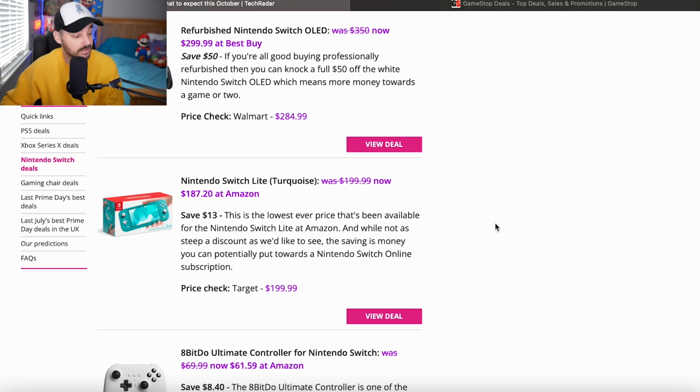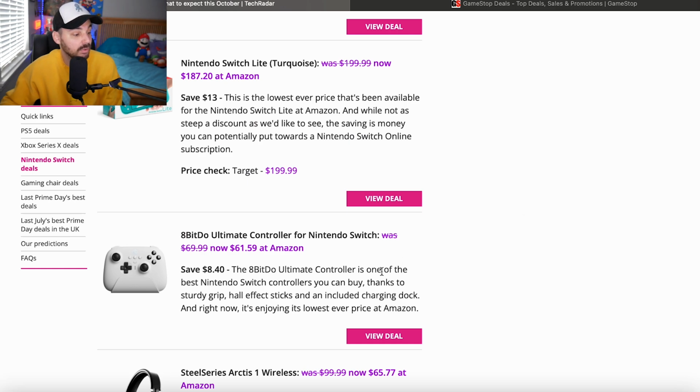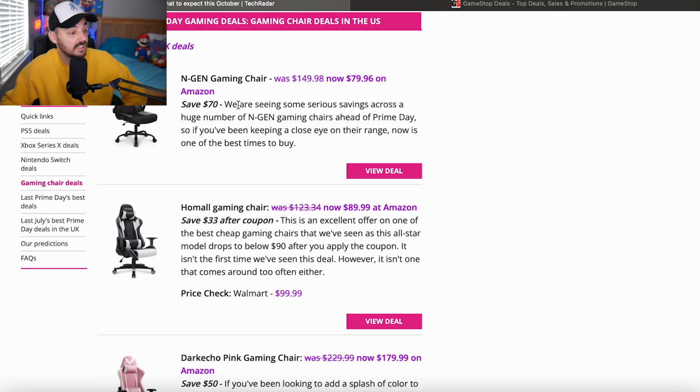This is for a new console, so the 8BitDo Ultimate Controller, this is such a solid controller. Normally $70, now $61 at Amazon. Again, this is a great, great controller. If you need a gaming chair, you can now get one at Amazon for $79. This is $70. These chairs are expensive. Or if you want one with a little bit more pizzazz, some colors on it, this is $90 at Amazon. You can't beat that, dude.